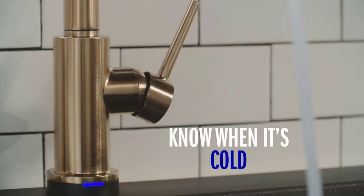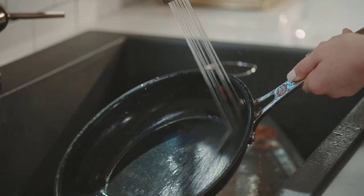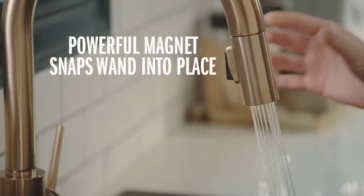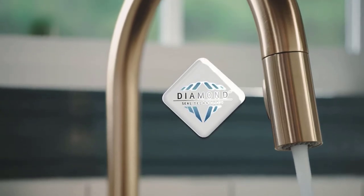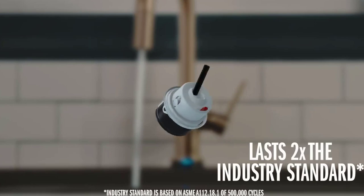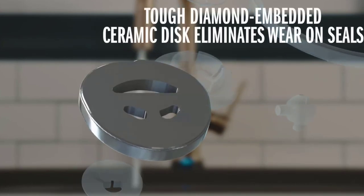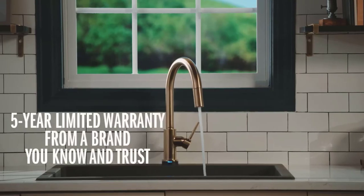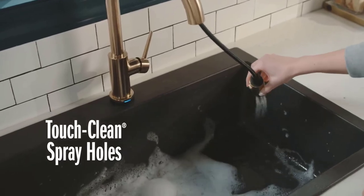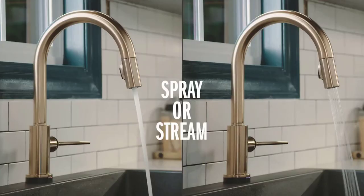Touch 2.0 technology lets you turn the water on or off with just a light bump of your hand or forearm. A flexible pull-down hose and strong magnets in the docking base make for smooth and precise sprayhead action. There's an LED light that signals water temperature and 3 different spray modes. And, in addition to the Arctic stainless we tested, this model is also available in chrome, SpotShield stainless, or Venetian bronze. In our test kitchen, Delta's stiff plastic water supply lines made installation a bit more complicated.